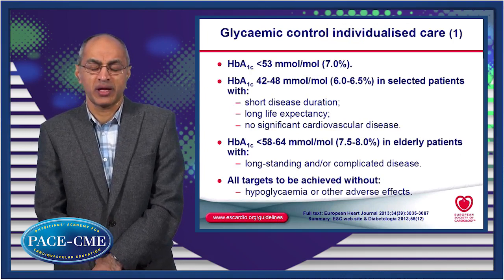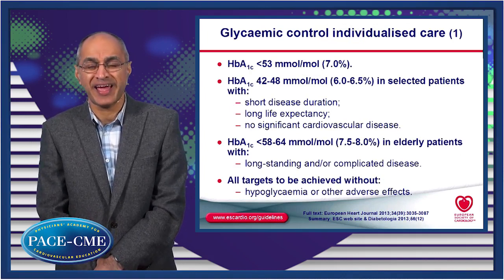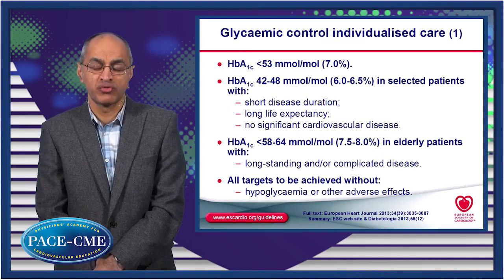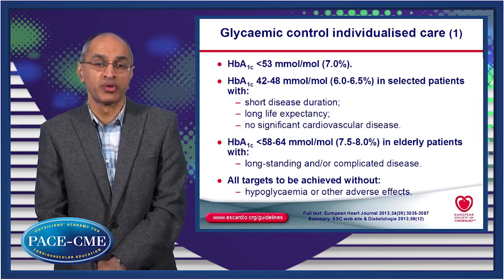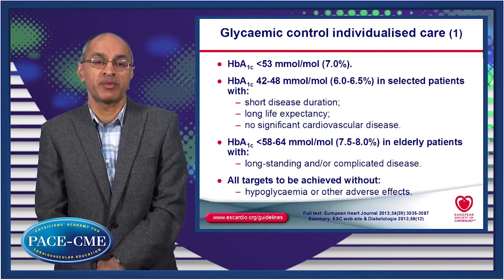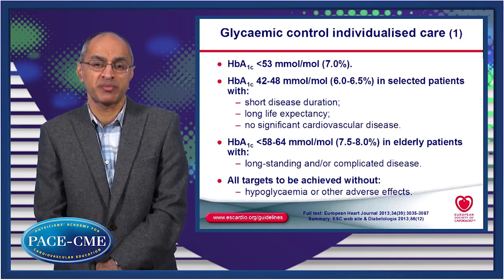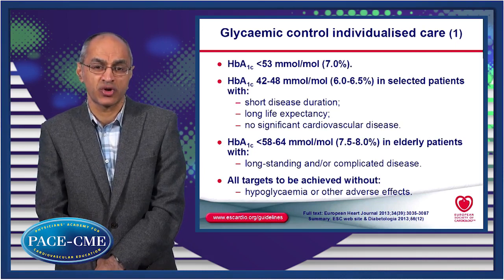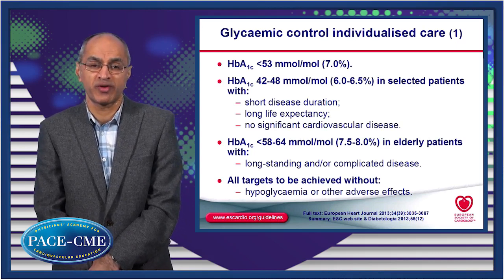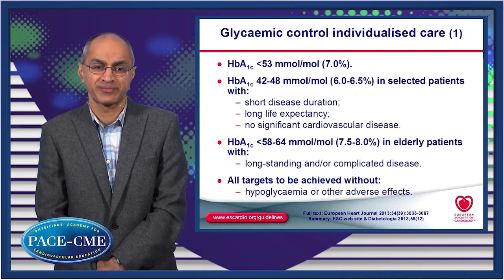So, an overall target of less than 7%, but actually, in reality, if the patient has just been diagnosed and has no real serious adverse or significant cardiovascular disease and has a long life expectancy and no other concerns, then you should aim for a level below 6.5% because they can easily cope with this and it will give them benefit. By contrast, if a patient is elderly, has long-standing disease or complicated disease, you may wish to relax the target to 7.5 to 8% in those patients.